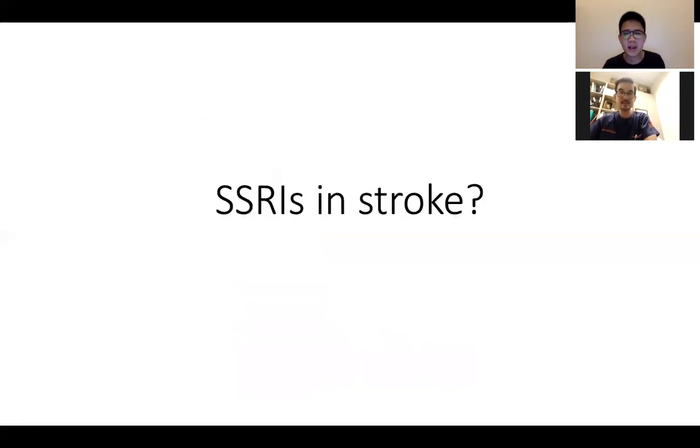So I understand that there are some pockets of evidence. What's your take on this? Yeah, this is tough now. So when I was registrar, fluoxetine had a benefit in stroke rehabilitation, and then recently these guys come up with this trial called the Focus trial, which shows that it doesn't have a benefit.